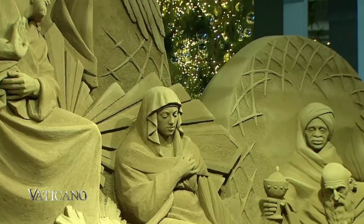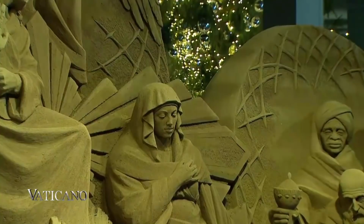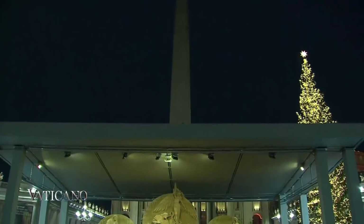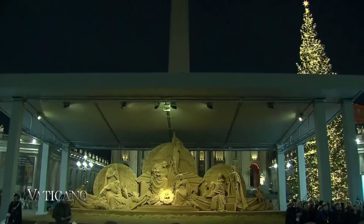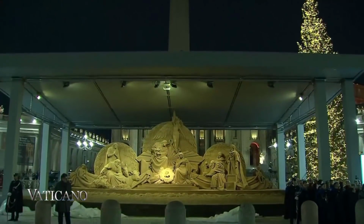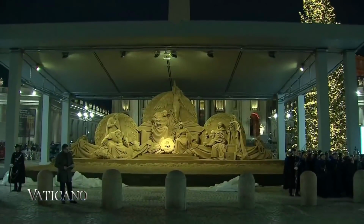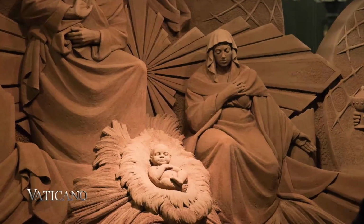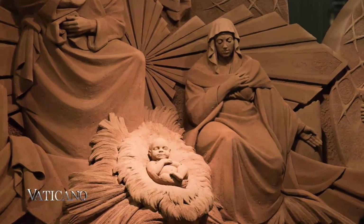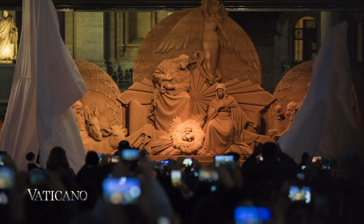Pope Francis will visit this sand Bethlehem on the evening of December the 31st after the traditional Te Deum prayer of Thanksgiving for the last year. The nativity scene will last a little more than a month until the feast of the baptism of the Lord, after which it will simply be destroyed by a bulldozer, reminding us also of the fleeting nature of our lives on earth. So don't wait for Christmas and embrace your loved ones now.